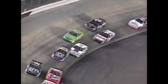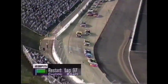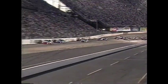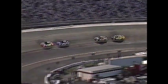Caution on lap number 90, and here's what happened as there was contact between Steve Grissom and Kenny Wallace. Kenny goes up the track and runs out of racetrack. Dale Earnhardt just escapes. He collects, however, Darrell Waltrip, who makes hard contact with the inside wall. The green is out at lap number 97 as we go back to racing. David Green was the one on the inside, tried to get his lap back that time, but Gordon beat him to the first turn. Darrell Waltrip was involved in that incident.